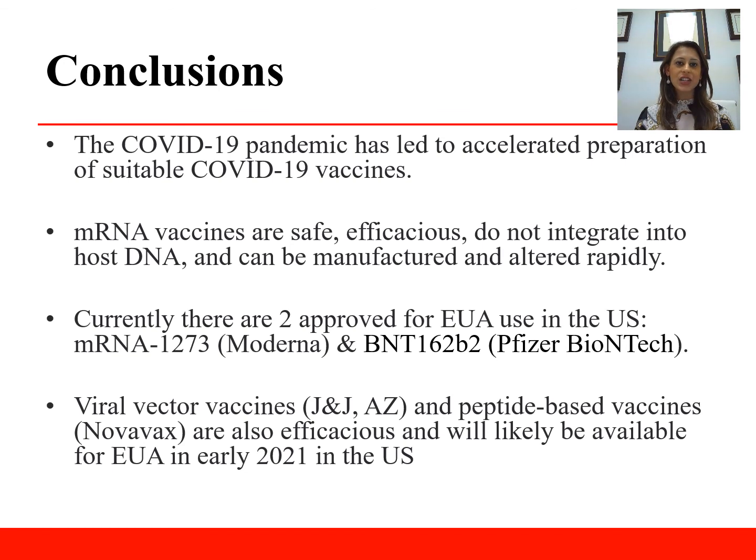And so in conclusion, the COVID-19 pandemic has led to accelerated preparation of suitable COVID-19 vaccines. mRNA vaccines are safe, efficacious, do not integrate into our host DNA, and can be manufactured and altered rapidly. Currently, there are 2 approved mRNA vaccines for emergency use in the United States, Moderna and Pfizer. And viral vector vaccines, such as J&J and AstraZeneca, and peptide-based vaccines, such as Novavax, are efficacious and will likely be available in early spring of 2021 for emergency use.